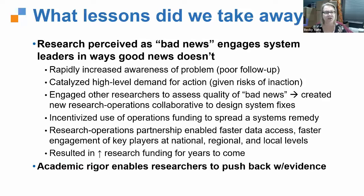They incentivized the use of operations funds at a level we could never expect in research, to spread a systems remedy and to collect data that was then usable for research afterwards. And the partnership that ensued created just a remarkably fast data access opportunity, faster engagement of key players at the national, regional, and local levels, and resulted in increased research funding for years to come.